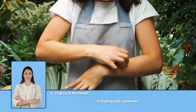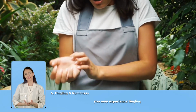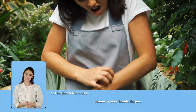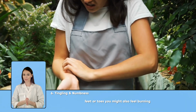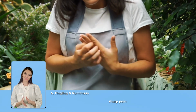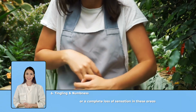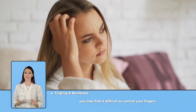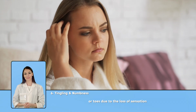6. Tingling and numbness. You may experience tingling, numbness, or a prickling sensation in your extremities, primarily your hands, fingers, feet, or toes. You might also feel burning, sharp pain, or a complete loss of sensation in these areas. In some cases, you may find it difficult to control your fingers or toes due to the loss of sensation.